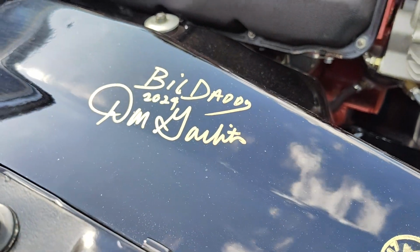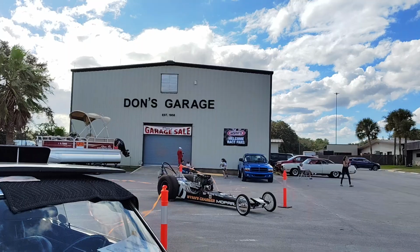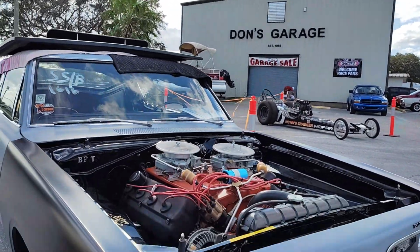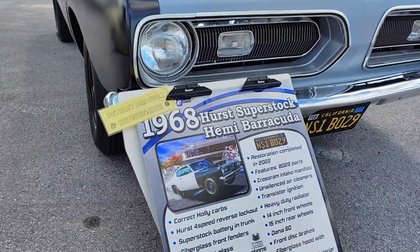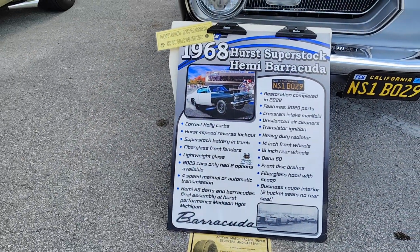237, just got signed today by Don Garlits. Which, speaking of which, there's Don's garage right there. He's already closed up for the day and gone. And what you've got is a real deal, one of the rare 68s.